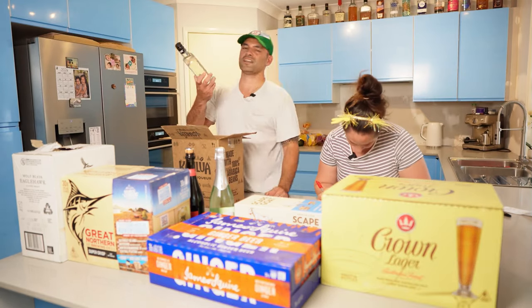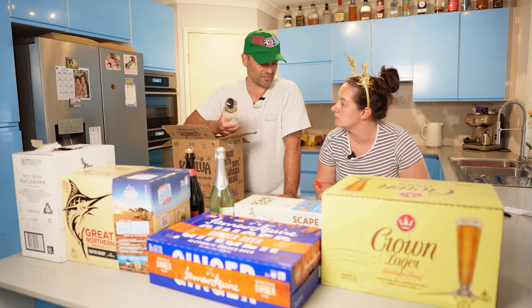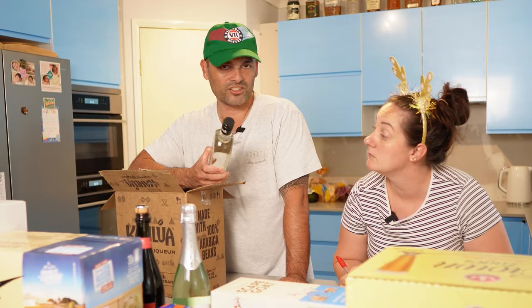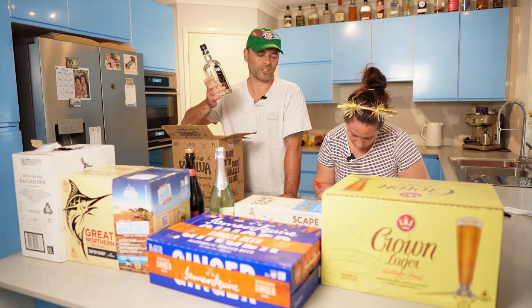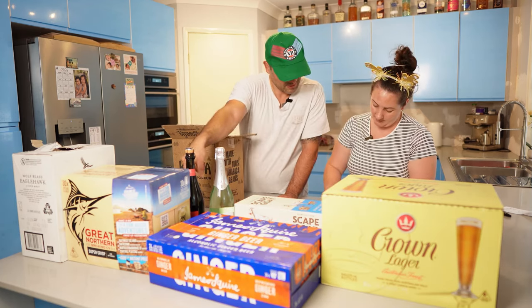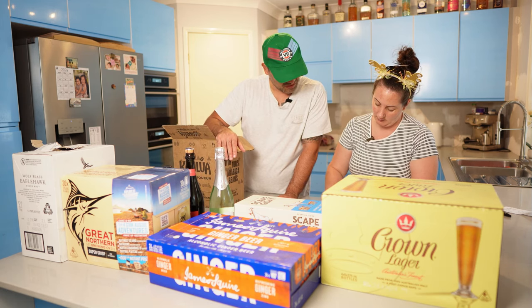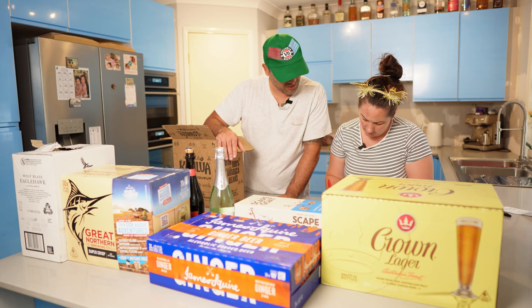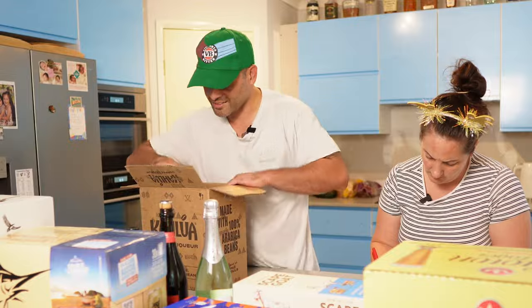For two. Now, the one thing I don't have in my large alcohol collection to make Long Island iced teas, just in case I don't get drunk at Christmas, is some of the stuff to make it. So, triple sec. Has it minused off that price already, or do we have to take it off? I don't know. It's $31.29, and then they took $5.99 off. I didn't even know it was on offer.